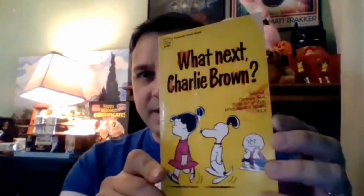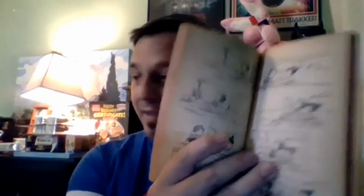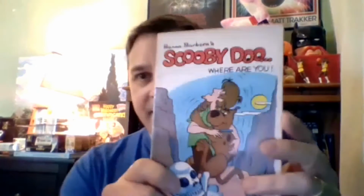But anyway, I've been having pretty good luck with some books, so I'm gonna just throw out some books that I've found recently, mainly old comic strip books. There's one, What's Next, Charlie Brown. This is back in the 60s, 1956. Whoa. So old books like that that are comic strips.